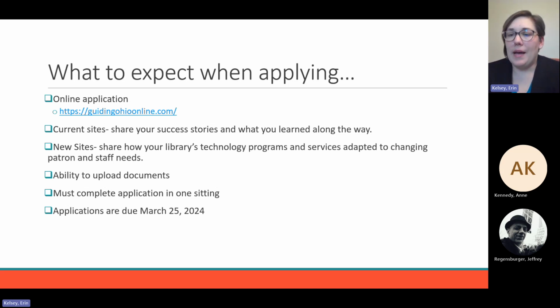So the application is your opportunity to share how your library was innovative or creative in providing digital literacy and technology help to your community. For current sites, you can share all of the success stories, all of the impact that you may have had on the community or with staff training. And for new sites, it's an opportunity to share what your community need is and how your library is trying to adapt to those changing needs or needs that have been amplified over the past couple years. And then how can that digital library trainer fill that need?